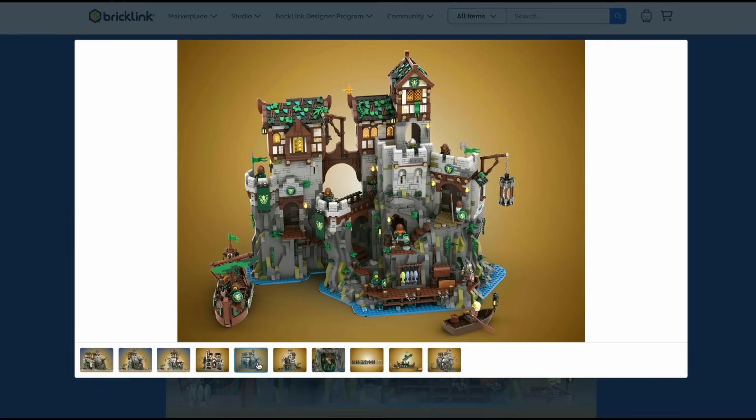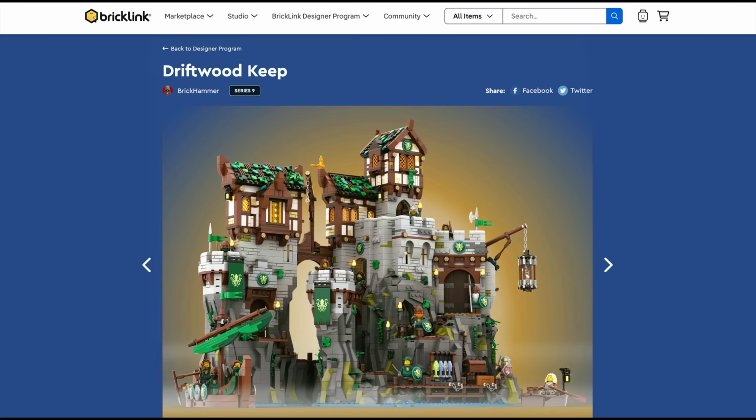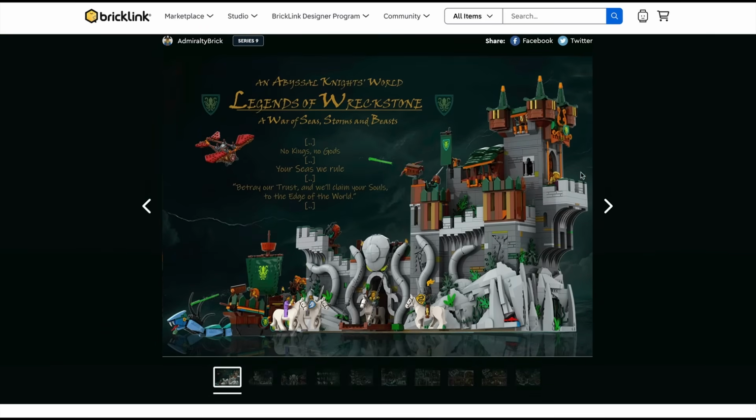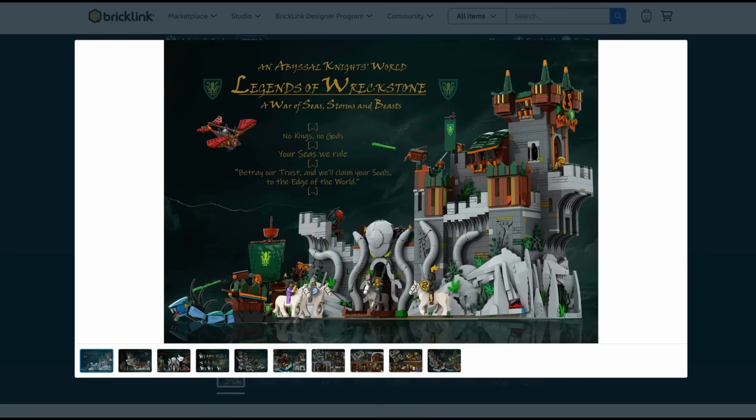Yes, it's going to fit in nicely with ones we previously had, but it's just got so much character to it that it would be a wonderful standalone set too. So really impressive. Now, our next one is a little bit different in the way that it has been designed.